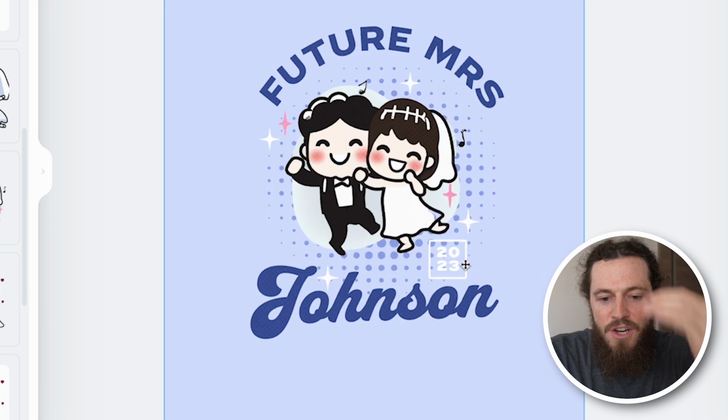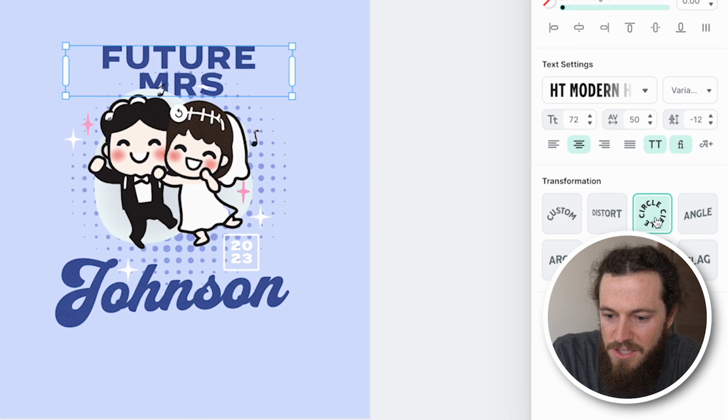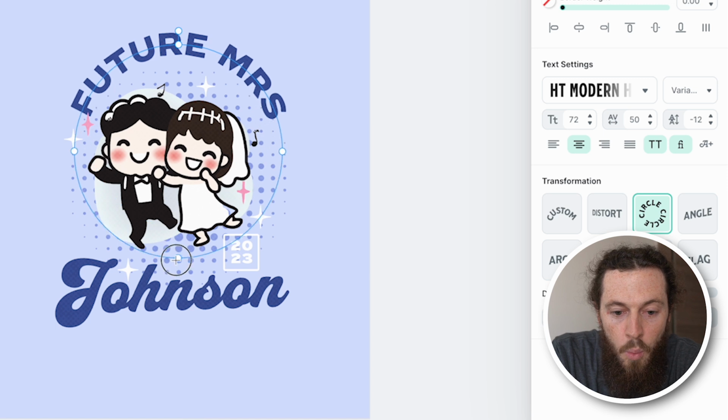If I want to change the curve of the text here on future misses, I can select it and then I will select circle. And I can grab this here and I can either make it less curved or more curved depending on what I want.